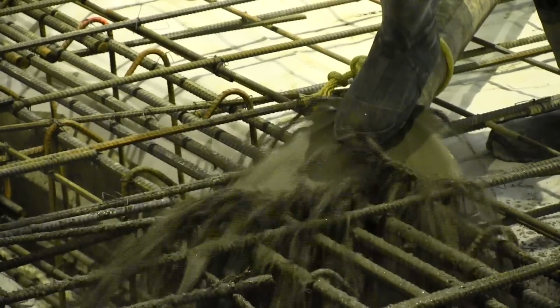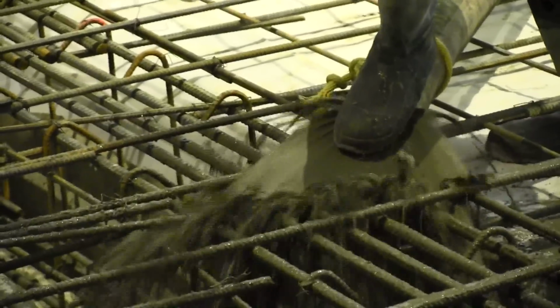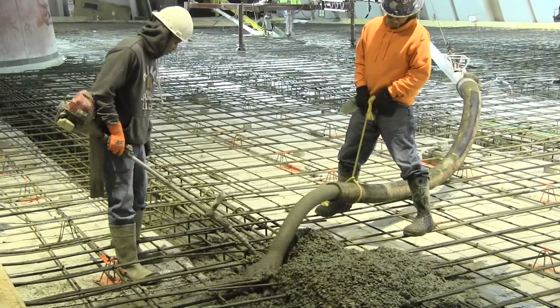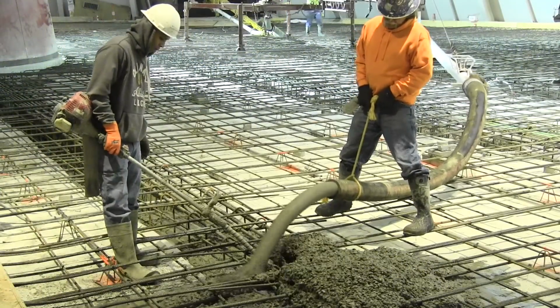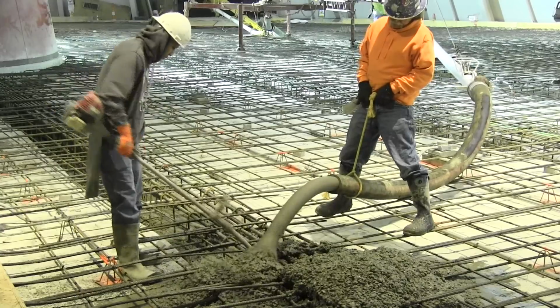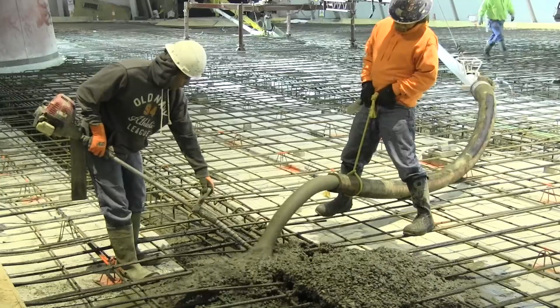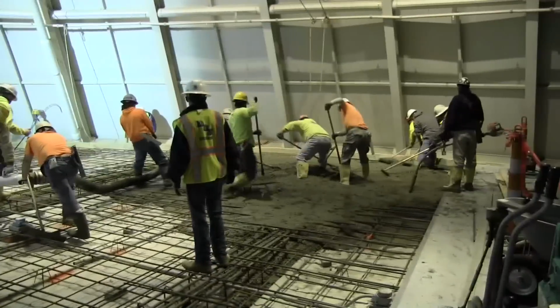We poured a little over 200 yards of concrete, 250 yards of concrete for this pour. Those guys start working that at 4 a.m. in the morning and run well into the afternoon to get the finish on this concrete slab that you see. Super impressive, the guys and the work that they've done on finishing this concrete and getting this poured in place and completing the project as far as the slab goes.